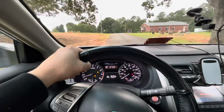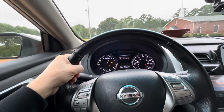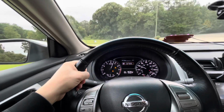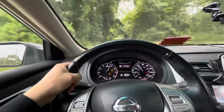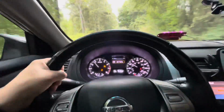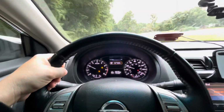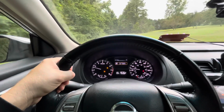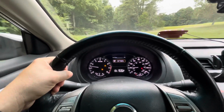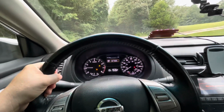Let's just accelerate. So we're going to simply accelerate really fast. So this is actually not that fast, but whenever this transmission problem occurs, the car starts kind of like bucking and stuff like that. So let's just give it one more shot. I think it's close to having this issue, but not yet.